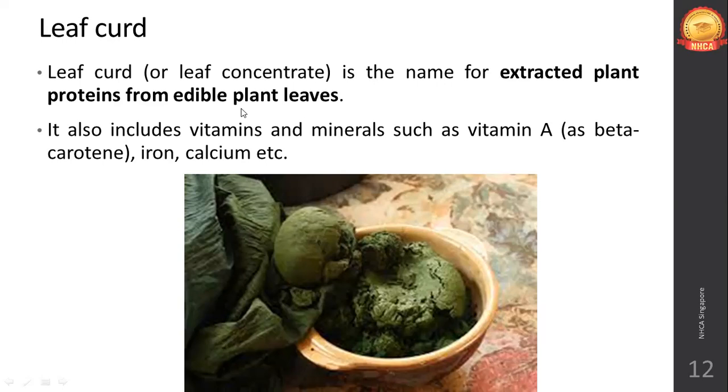Especially for vegans who want to take care of the protein requirement in their diet, not just the mineral requirement but also the protein requirement can be covered with these leaf curds. So please search on Google or YouTube how to make it, or if it is readily available in the market, you can depend on it. Vegans can depend on this for their protein as well as mineral and vitamin requirements. It's a very good source.